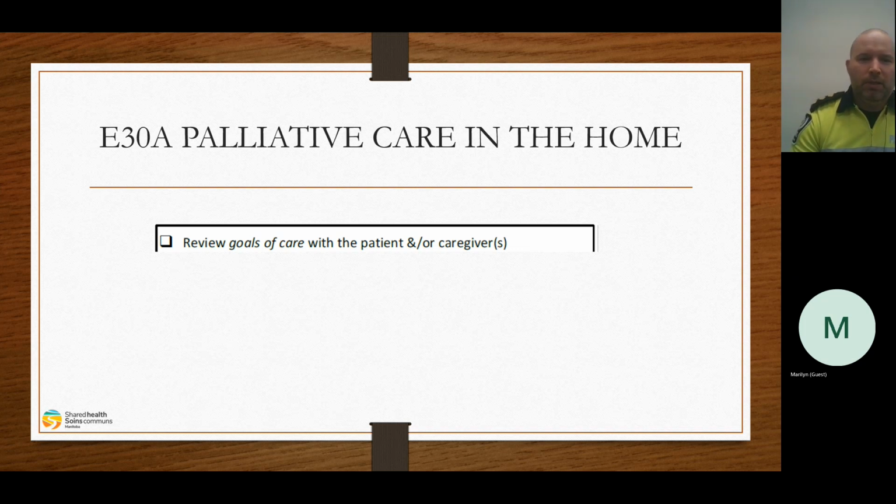So when we go in, we're going to talk about goals of care, like why did they call 911? Again, if it's because of something completely non-related to their palliative state, we're going to treat it like a normal call. But if it's because it's end of life care, we're going to access this care map, and we're going to have that conversation with the patient and caregivers of what they would like us to do. So ideally in their home chart, there should be advanced care plans, things like that in place that we can reference for what the patient wishes and family wishes are for this patient.